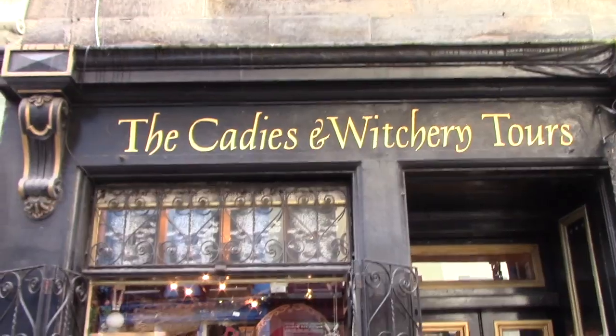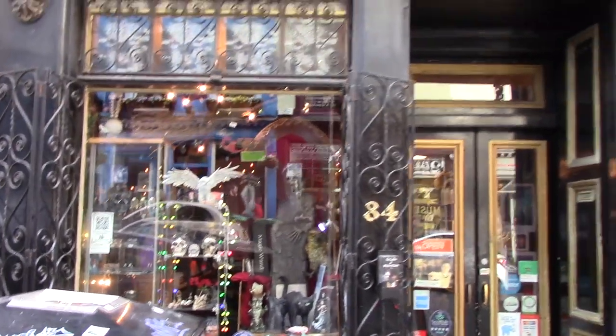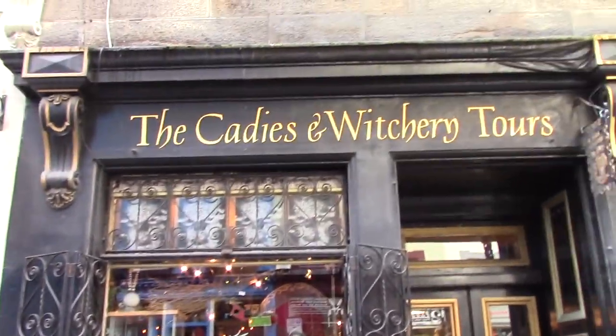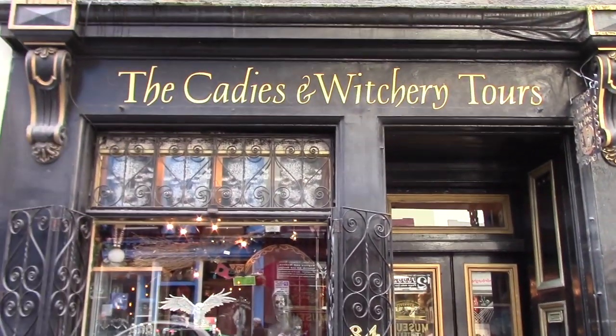The Cadies Witchery Tours is one of the oldest tours in town, actually. The Witchery Tours of Edinburgh kind of started all the tour guide thing and going to all the ghost stories, so I would recommend going on this one because it is very good. And if you meet Adam Lyle, say Tony sent you. I mean, he won't know who I am, but we could maybe start a thing.